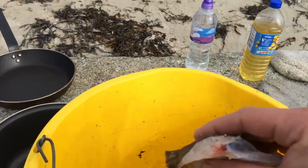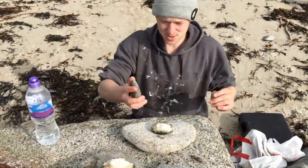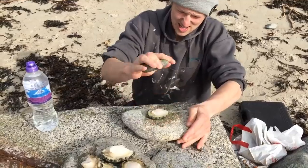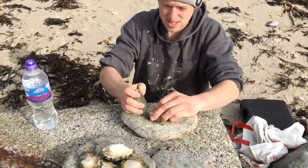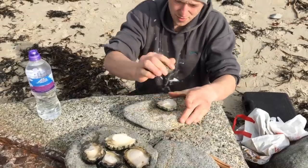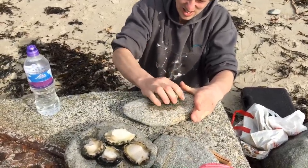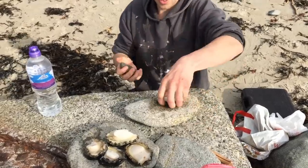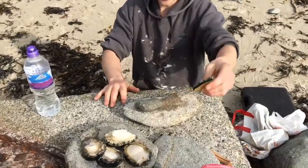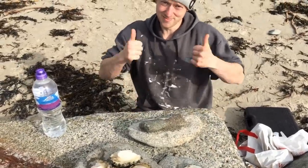This looks really nice meat. You get them, but on the beach you get two stones and just beat them. You want to tenderize them, especially around the edges. Just get your stone, try not to bash your finger too much. Just like so. You can see, pancaked, lovely. I'm going to get to it now, get the rest on, and we'll show you the next step of how we're going to prep them.